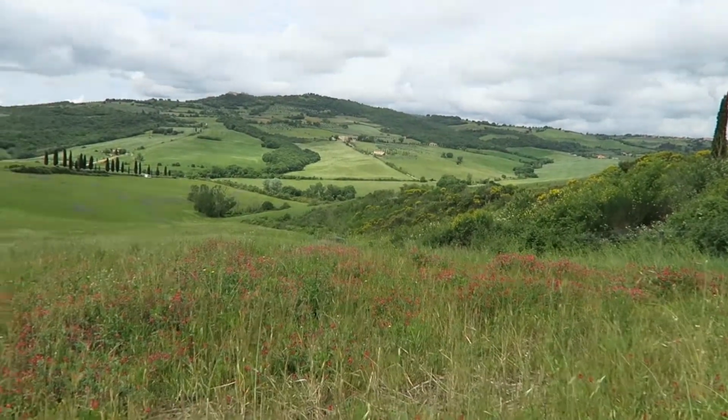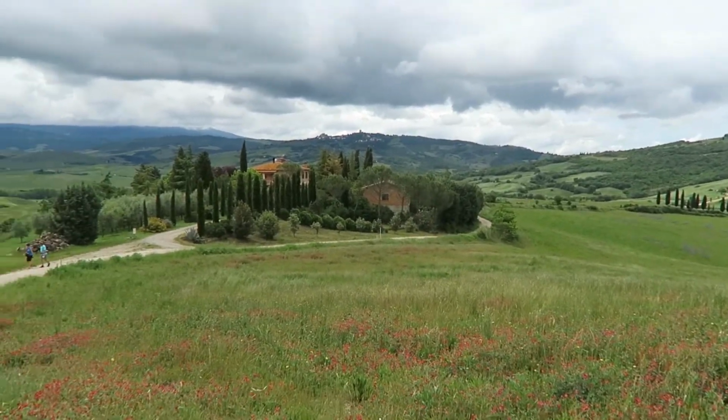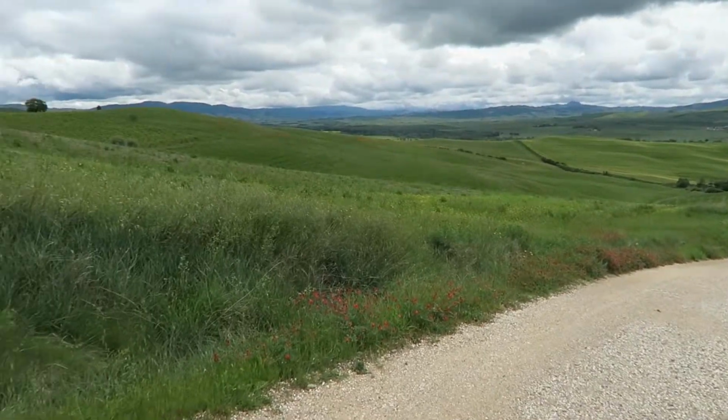This area is called the Val d'Orcia. The Orcia is a river, so it's the valley of the Orcia River, and it's been really rainy this spring, so it's super green right now.